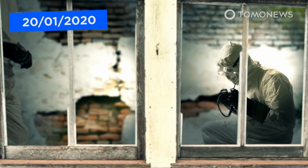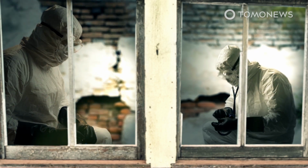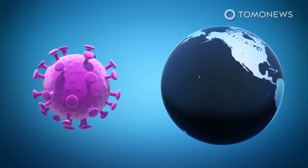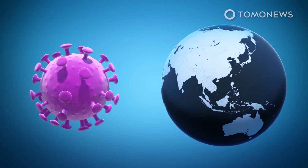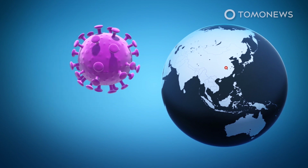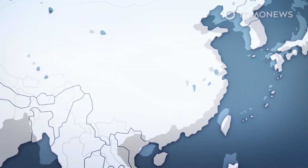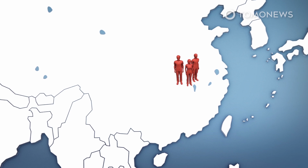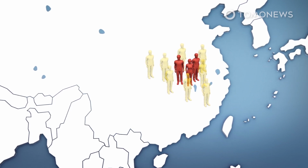UK-based experts warned that the Wuhan virus outbreak could be more widespread than previously thought. Citing Chinese officials, the BBC reports that the coronavirus outbreak in China's city of Wuhan has killed three people and infected over 200 as of Monday. The news comes days after researchers at the MRC Center for Global Infectious Disease warned that there may be far more infection cases than what Beijing had reported.